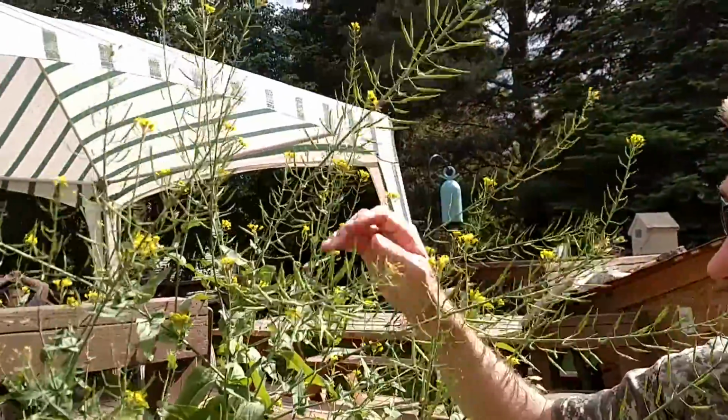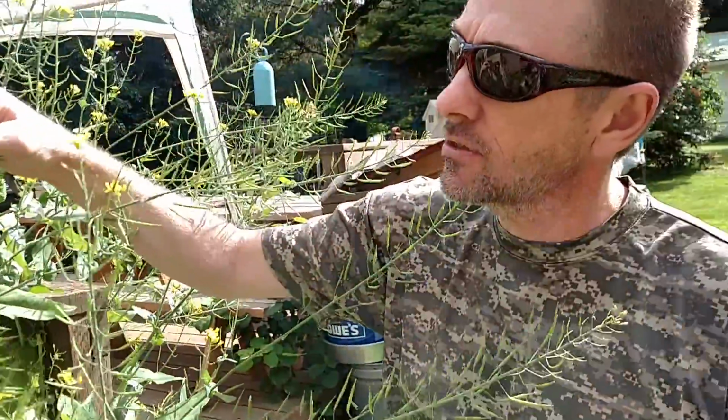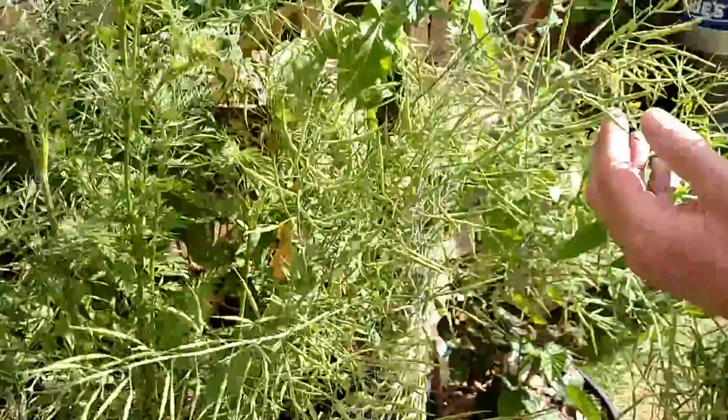This is kohlrabi, and some more carrots here, and all these are seed pods, and I'm kind of getting anxious for them to get brown so I can harvest them and get this going, because I want to plant new stuff here.